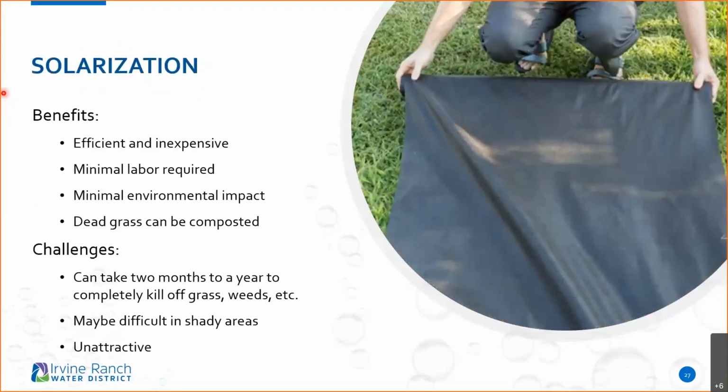So the benefits: it's efficient, it's inexpensive, minimal labor. Well, not too much. I mean, it is going to require a little elbow grease, but yes, we have minimal environmental impact. Dead grass can be composted. The challenges are that it can take two months or more to completely kill off the grass, weeds, etc. And of course, it may be difficult in shady areas or unattractive.